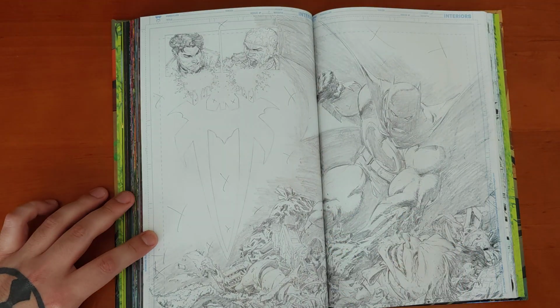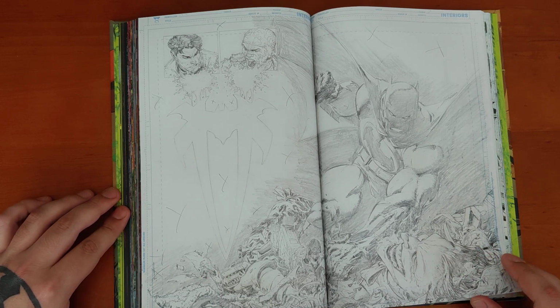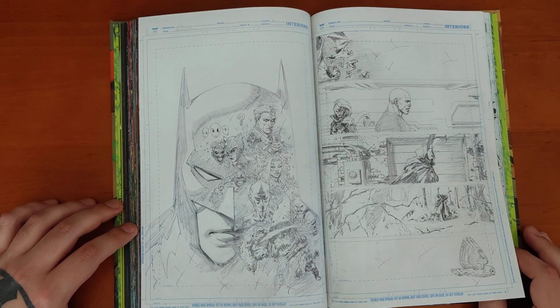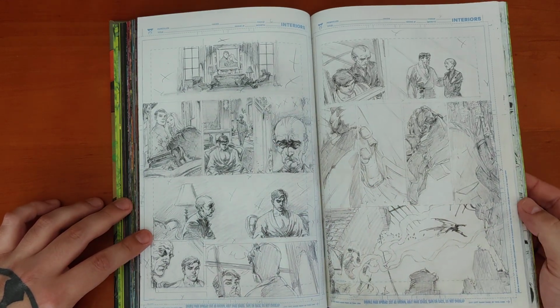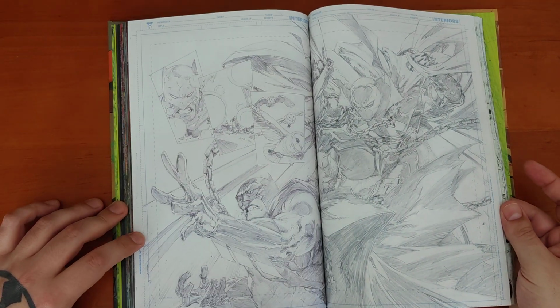This is cool. I think you do get the whole of Greg Capullo's pencils for this one shot. So that's awesome. Just for that alone, it's the price of admission, in my opinion, just to see his pencils throughout the whole thing. It's really good to learn from as well if you're an aspiring artist, if you want to be a comic book artist, or if you just really appreciate his artwork, you get to see it at its rawest form.